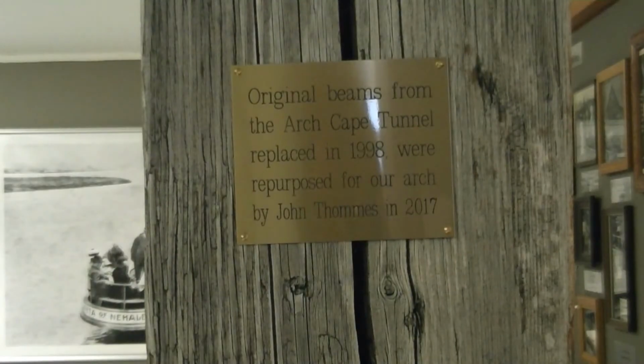And it is made of lumber that was originally in the Arch Cape Tunnel. When they had to renovate the tunnel to make it safe again, the work crews took these timbers and tossed them out on the roadside so that locals could come and take them and put them to their own purposes. Well, we had a member that had a number of these timbers in his backyard, and he donated them. John Thomas put them together and made our own arch from the Arch Cape Tunnel.